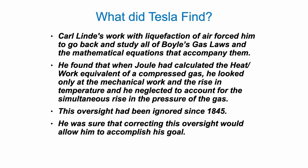Carl Linde's work with the liquefaction of air forced him to go back and study all of Boyle's gas laws and the mathematical equations that accompany them. He found that when Joule had calculated the heat-work equivalent of a compressed gas, he looked only at the mechanical work and the rise in temperature, and he neglected to account for the simultaneous rise in the pressure of the gas. This oversight had been ignored since 1845. He was sure that correcting this oversight would allow him to accomplish his goal.